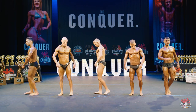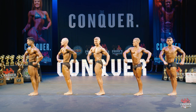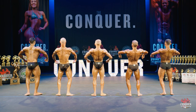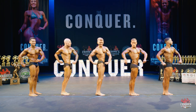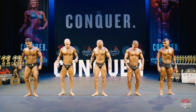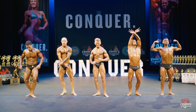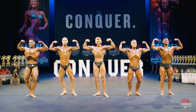Quarter turn to the right. Quarter turn to the right. Quarter turn to the right. Quarter turn to the right. Front double bicep. Relax.